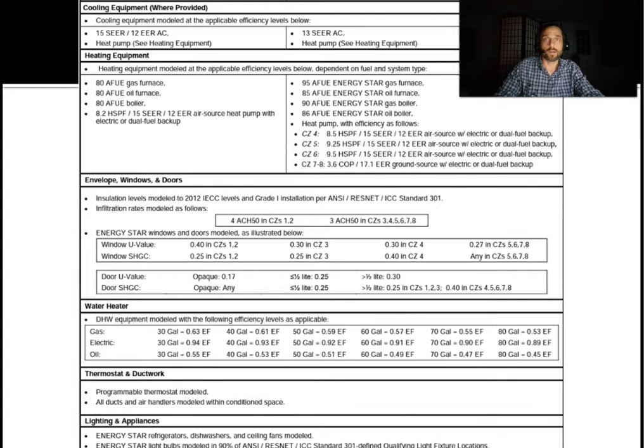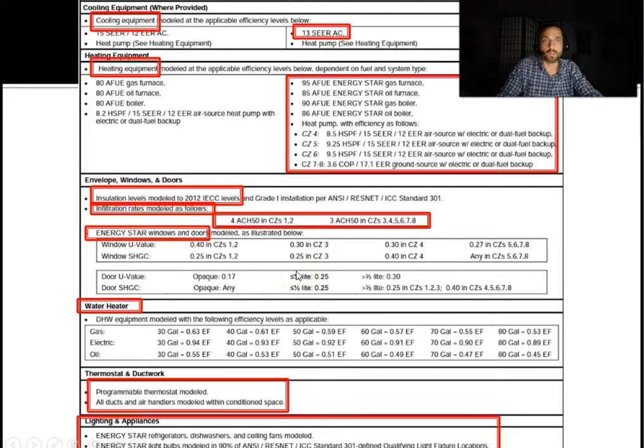Okay, so let's look at Pennsylvania's Energy Star standards. There's a lot here. I'm not going to go over it all, and I'll have you explore this in a little more detail in your quiz. But just so you know, in order to get an Energy Star rating, you have to achieve all of these efficiency standards. So this is the SEER level, your cooling energy efficiency, your heating efficiency, right? Depending on the type of equipment, you have to meet certain standards. Insulation levels, here's your ACH 50, your air changes per hour at 50.